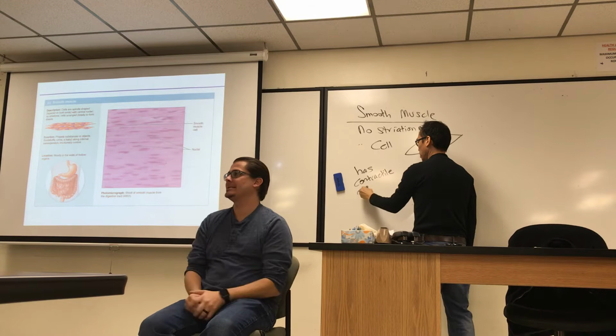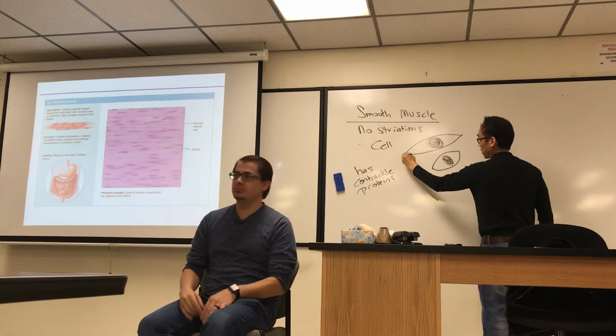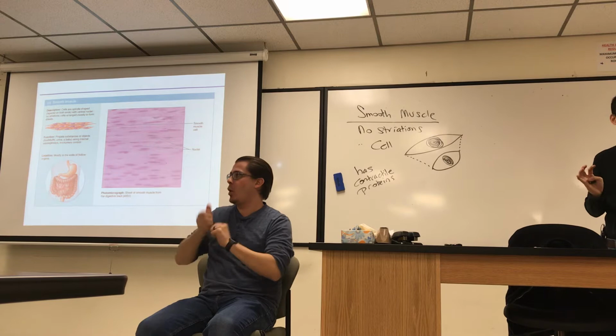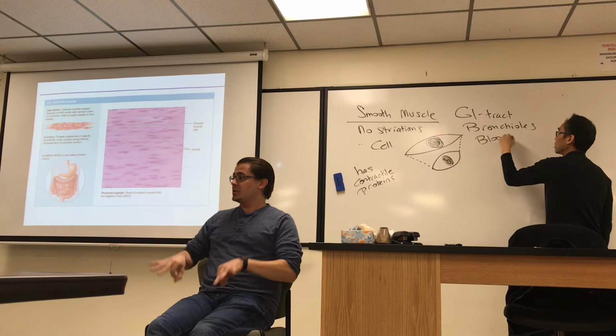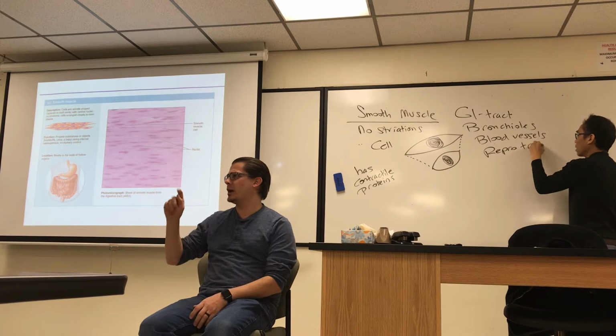If this muscle contracts, maybe the whole thing kind of bulges and gets shorter that way. These are arranged in many layers, and usually they line your visceral organs of tube. They line the tubes of most of your organ systems. You see smooth muscle in the digestive tract, GI tract, and in bronchioles, tiny airways, blood vessels, the reproductive tract, and the urinary tract.